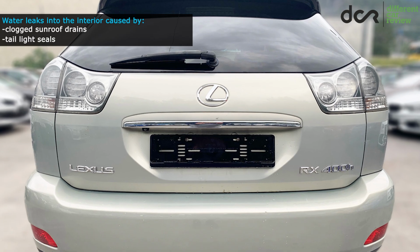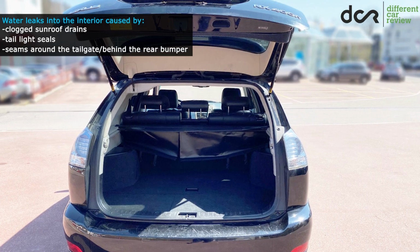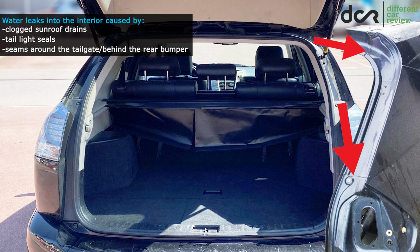The next interior water leak can be caused by the outer and inner tail light seals, which can let the water leak into the trunk floor area. But I'm still not finished with the causes of water leaks, since there are also the welded seams around the tailgate.